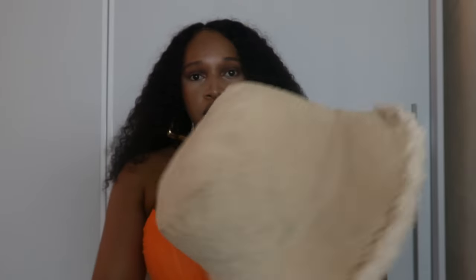So this is the hat. It has fake fur on the inside. It's really, really cute. I already wore this, so yeah. And on the outside, it has a corduroy material, which I really, really like. So yeah, this is the very first item. I really, really like it. Out of 10, I'd give it a 9 out of 10.